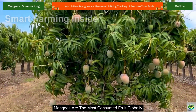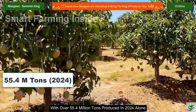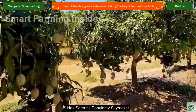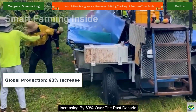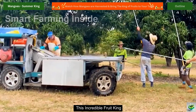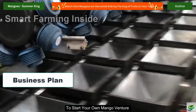Did you know mangoes are the most consumed fruit globally, with over 55.4 million tons produced in 2024 alone? This tropical treasure has seen its popularity skyrocket, with global production increasing by 63% over the past decade. But we're not just here to showcase this incredible fruit king. We're providing you with a practical, budget-friendly blueprint to start your own mango venture.